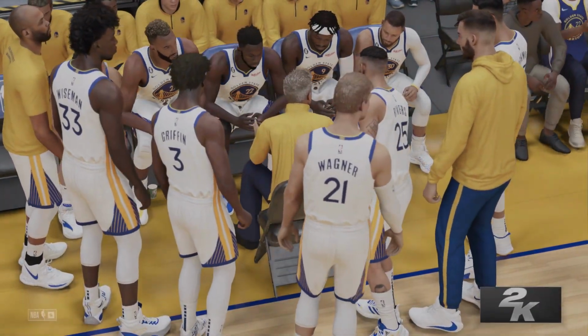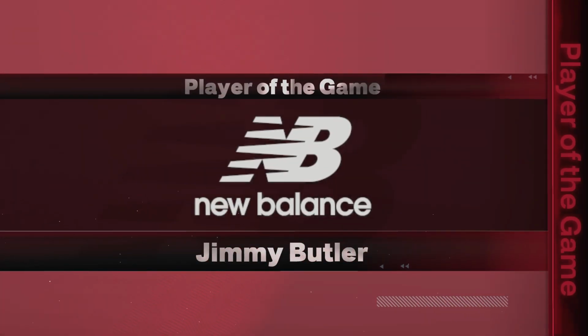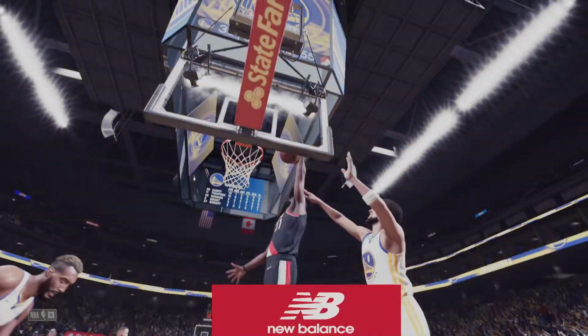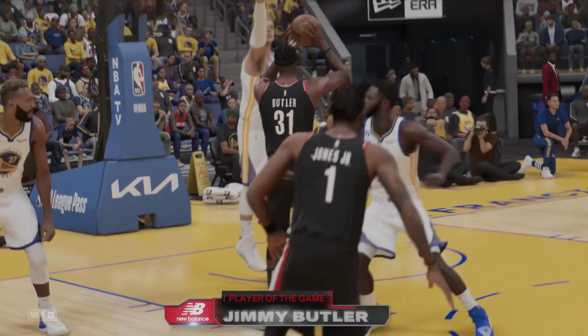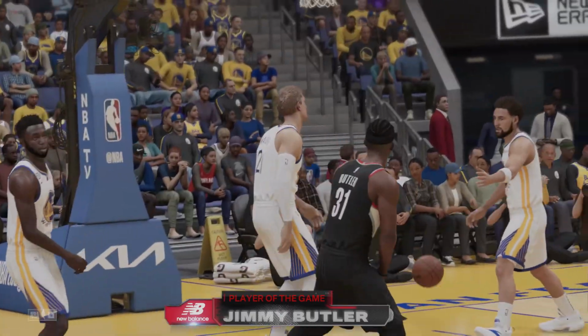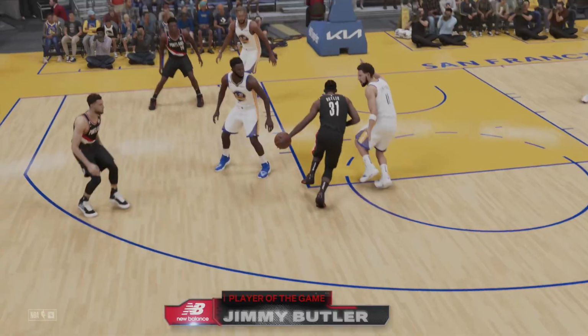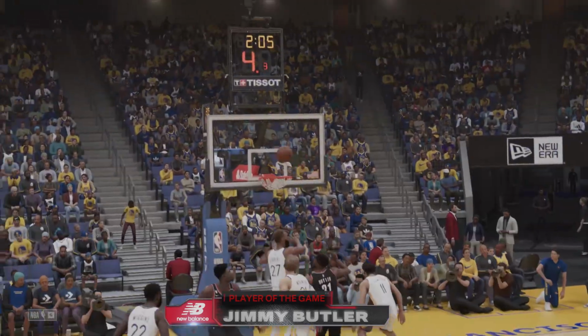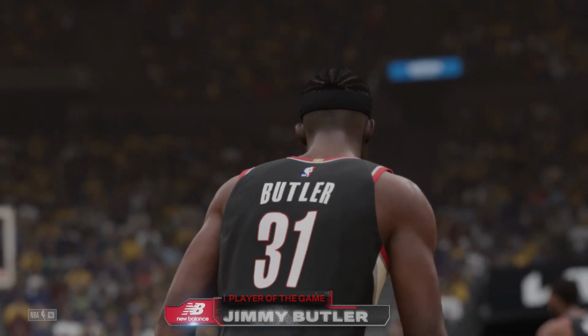And now, let's present our New Balance Player of the Game, Jimmy Butler. Yeah, and his percentage from the field tonight, just amazing. He hadn't just been gunning. He's been picking his spots, and you need that kind of patience and discipline to shoot as well as he had. Taking on the defending champs always adds a little extra meaning to the game. And with the way he's gotten after it tonight, it was clear this one meant a lot to him.